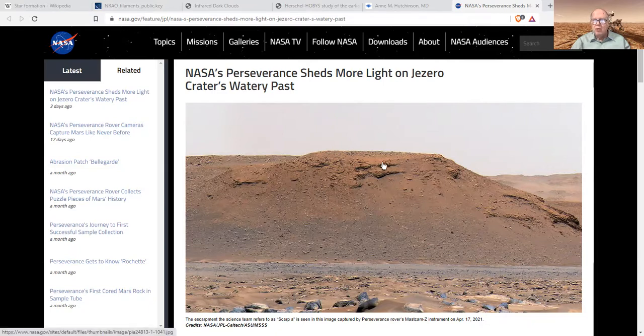And that's what we believe we're looking at here in these photos, some large rocks that have been carried down and forming this escarpment. An escarpment is just a cliff, a sudden transition from one landform to another. So we're looking at this Martian escarpment here.